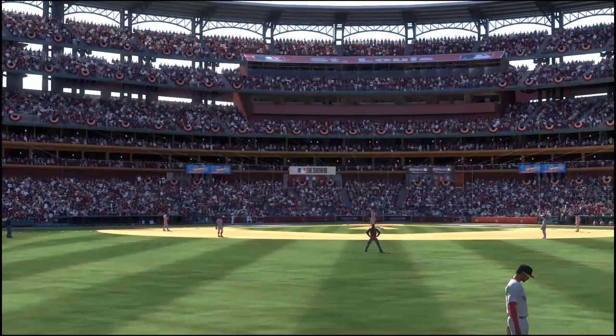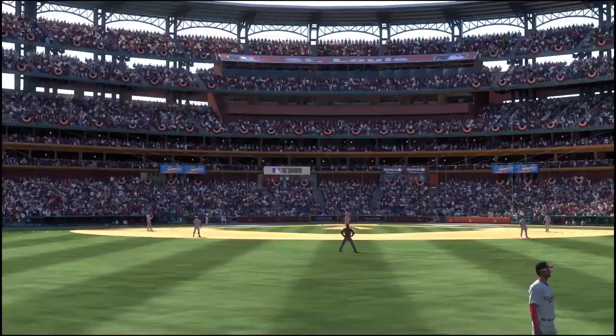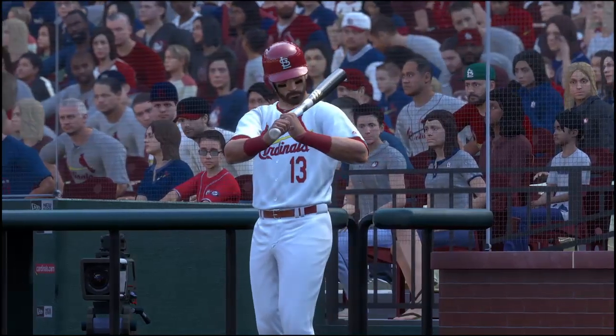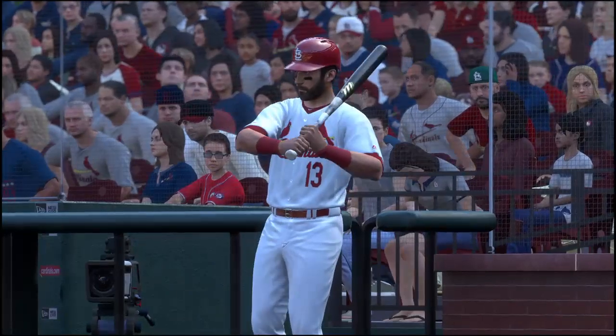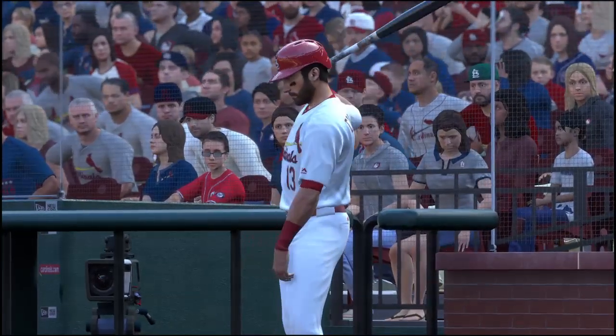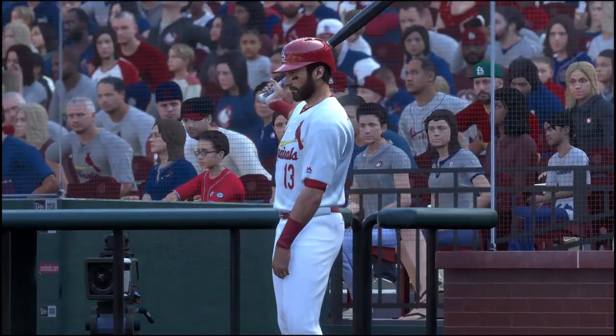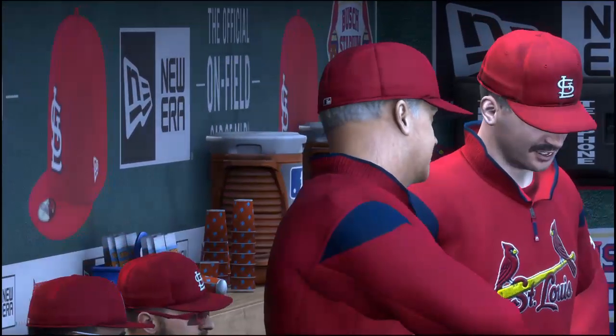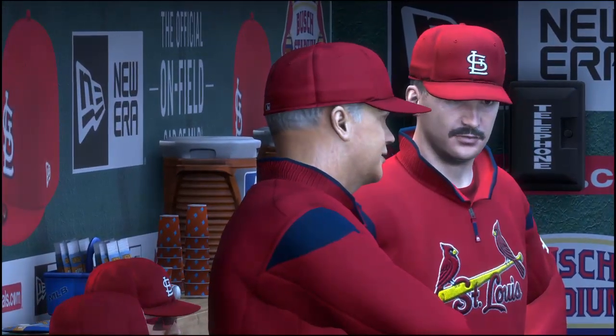Welcome back for the bottom of the 5th. Here's Heidi Watney. Thanks, Matt. In between innings, I was able to catch up with the manager of the Cardinals to discuss his thoughts on his lineup so far. And flat out, he was very pleased with the quality of their at-bats. They've already worked out 3 walks, so he feels as though that kind of willingness to let the opposition work themselves into trouble will continue to result in good things for them on the scoreboard.